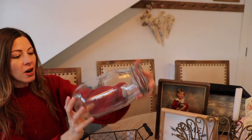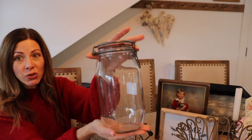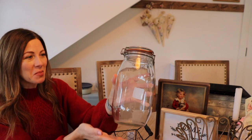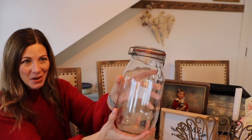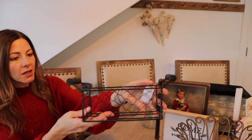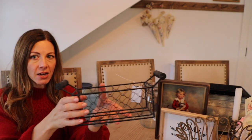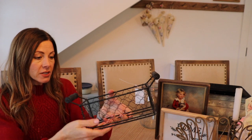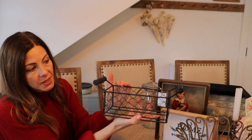This large jar I was really excited to find because I use these in my pantry all the time, and it still had the seal. So I don't think I'll be selling this at the market. I'm probably going to use this in my own pantry. And this little chicken wire container, these always sell really well for me, and I also just like them because you can group things in them.